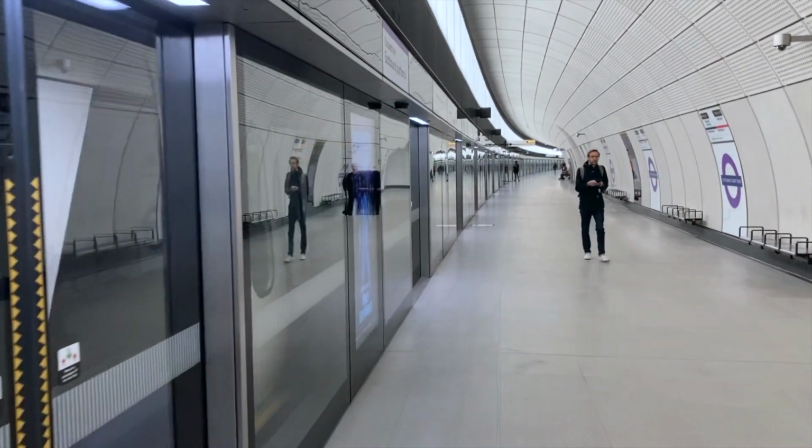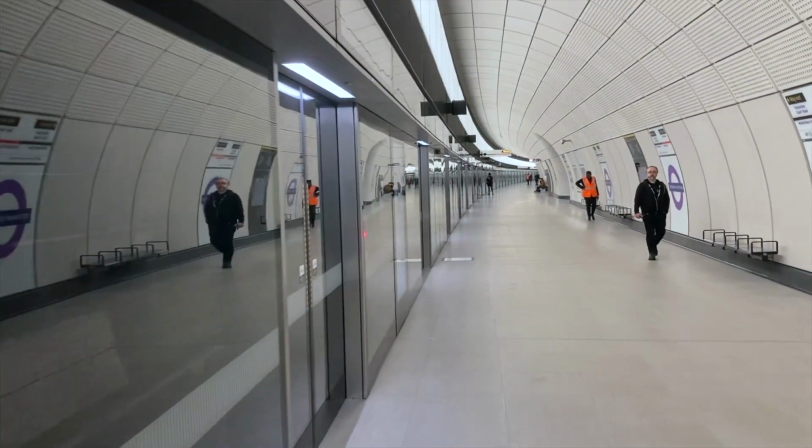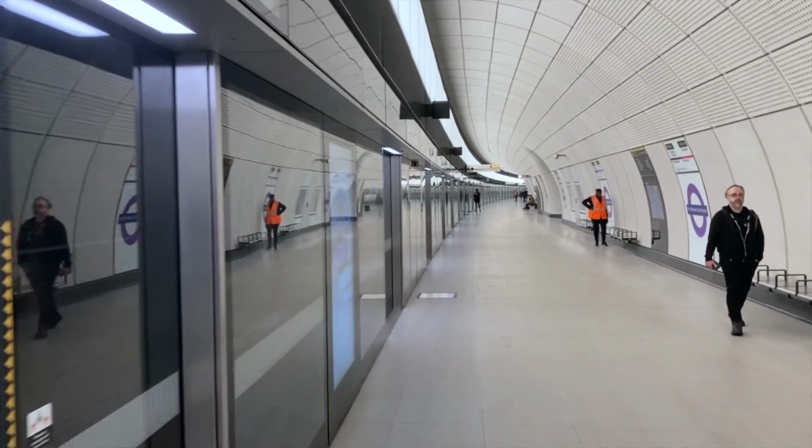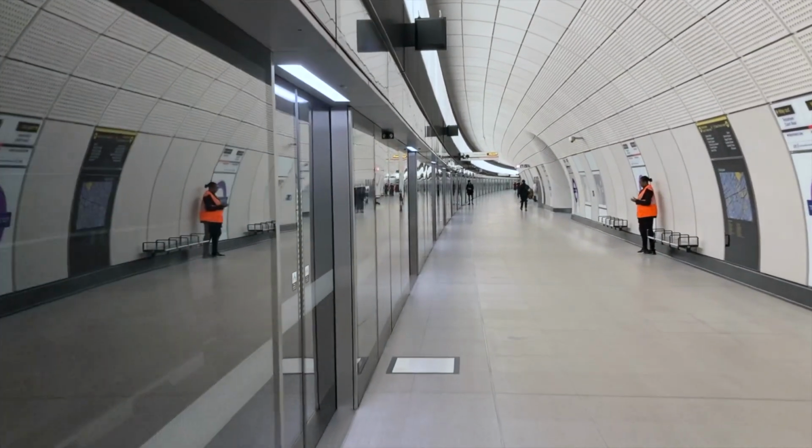When I stepped off the train for my first glimpse at the Elizabeth Line's Tottenham Court Road station, two things struck me. The first was just how huge it was. It takes several minutes to walk the length of the platform. Second was the striking design.